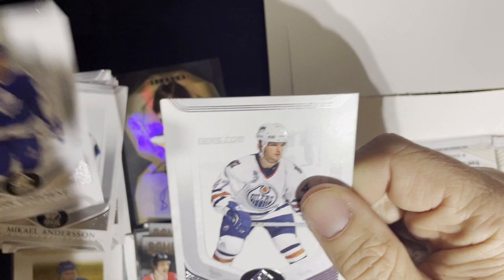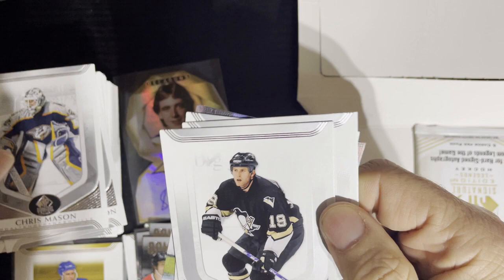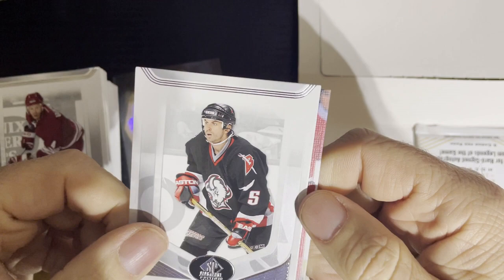There we go. There's the rest of that. Got a lot of base, as you know, and get an insert in each one. So I'm digging this. Here we go. And there is the insert. And good old Chris Mason from the Nashville Predators. Ray Whitney, Jason Woolley. And there's a canvas card there. We got Rich Preston there from the Chicago Blackhawks.